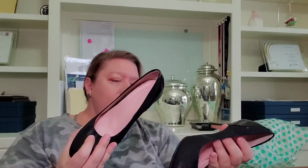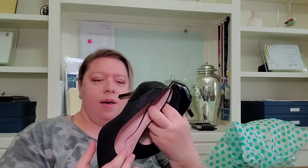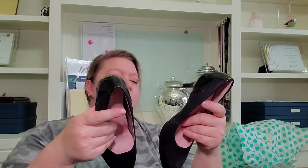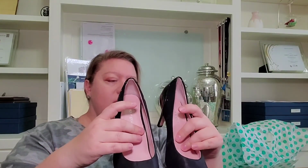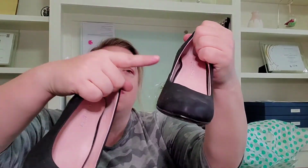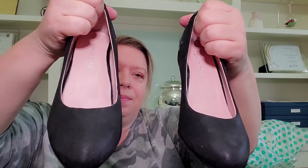Okay, we've got another pair of heels. These are Terran Rose. They're in a size 6. They have been worn before. I can tell they must have a real leather sole, because that's how mine look after they've been worn. Look to be in really good condition. I'm comparing the back. The back heel here and down here is like a patent leather, whereas the front is like a softer leather. They're in great condition, no scuffs.